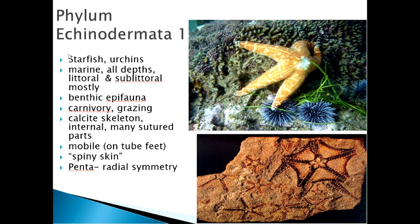There's a bunch of the basic facts of these things here, and a couple of the big ones that are very important. They have a calcite skeleton, and they have pentaradial symmetry. So they have five-fold symmetry. Look at this starfish with its 5 arms. Here's a fossil one with 5 arms as well. So instead of bilateral symmetry, it is what we call pentaradial symmetry.